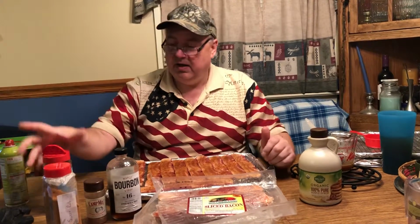Then we're going to come back and flip it, cover the other side with the maple syrup, and toss it off with the Gospel Barbecue Rub. We're going to be rocking and rolling here in a little bit, so stay tuned to see how some of this comes out. I'm going to pan up another tray, and I'll talk to you all in a little bit.